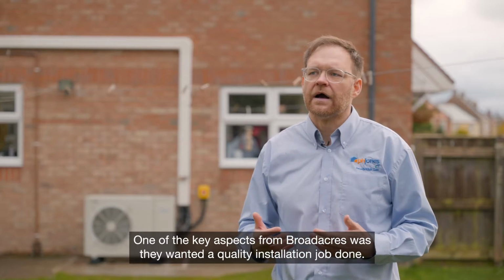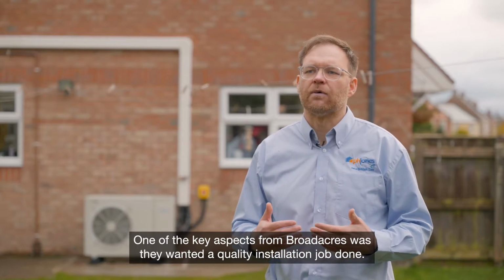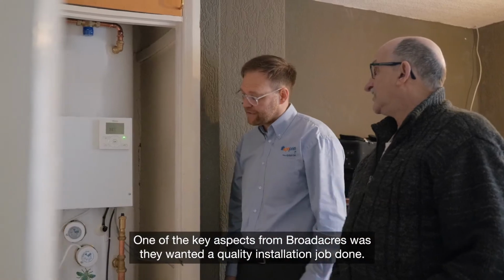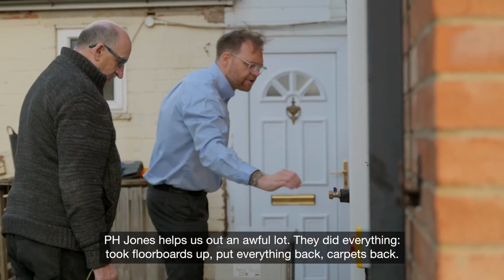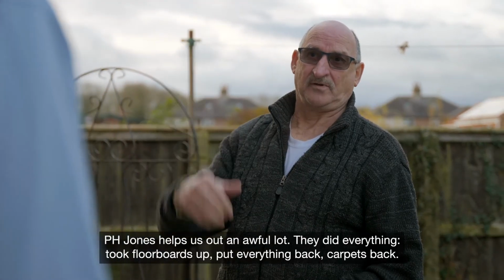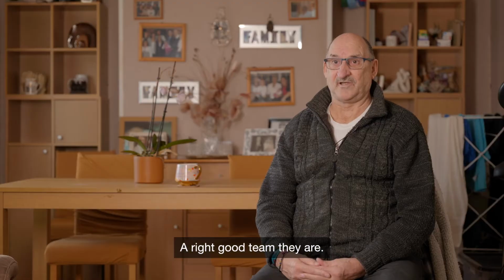One of the key aspects from Broadacres was they wanted a quality installation job done. PH Jones helped us out an awful lot. They did everything, took floorboards up, put everything back, carpets back, a right good team there.